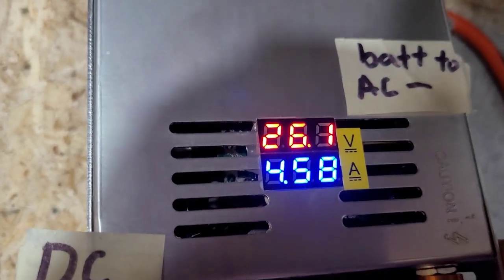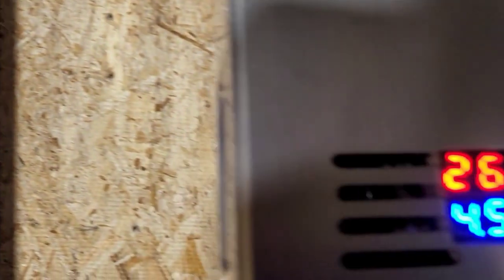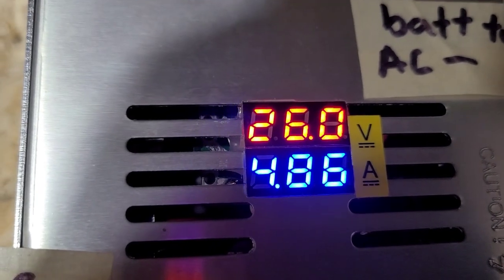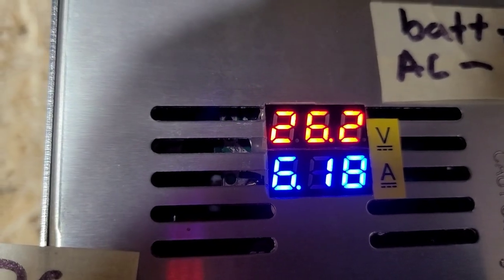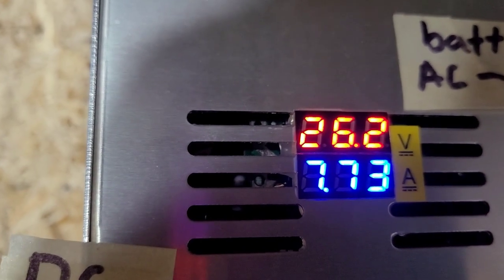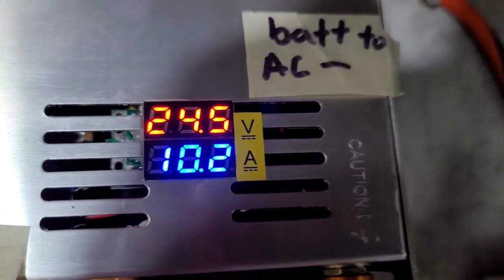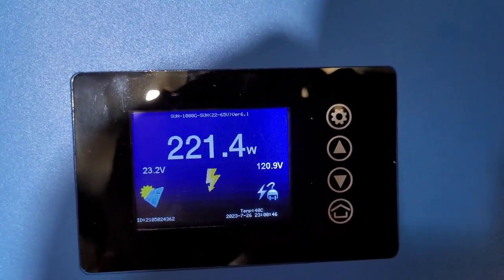I can also turn this up to produce more power. And let's do that. Because right now, this is at a low. Look at it. It's not at 99. And we're going to remember we are at 4 something. So let's just turn these amps up. And we see that we got around 6 amps. We see we got 7 amps. Just around 9 amps. Oh, we went to 10 by accident, but we can leave it there. But look at here. That's 221.